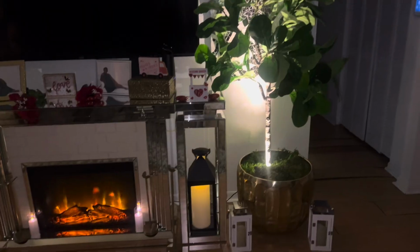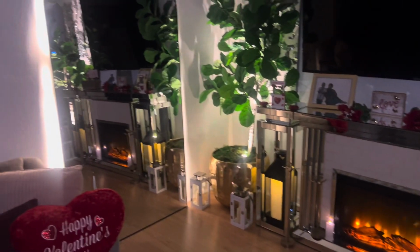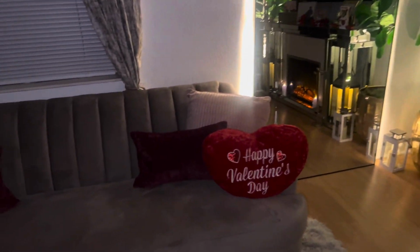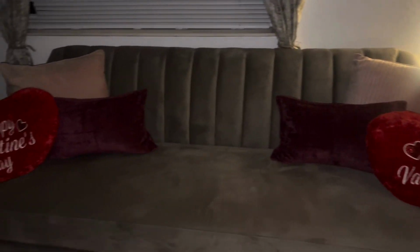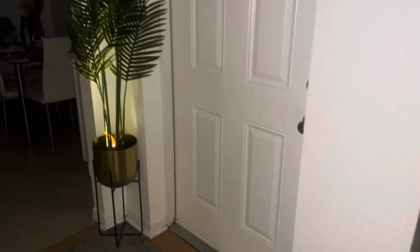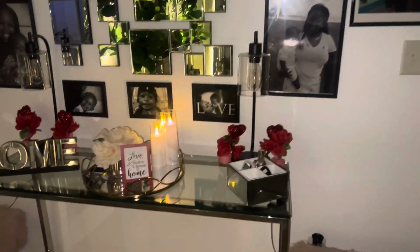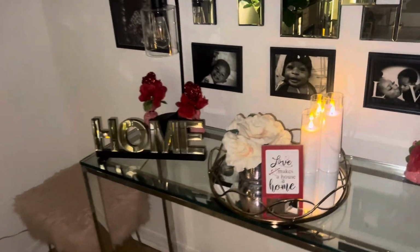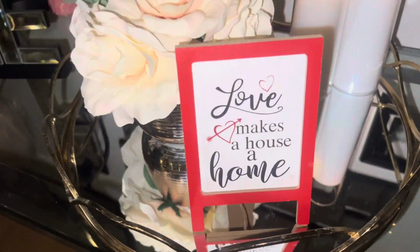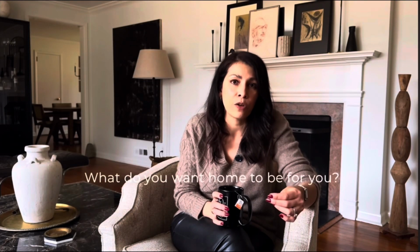Because eclectic is taking various aspects of different design styles and putting them together in a way that is harmonious, unified, and balanced, and keeping that in mind. When you do that, then you're creating a space that feels like you, that feels comfortable, that feels safe. I've talked about this before. There's so many crazy things happening in the world. We need to really understand just how important home is to us. And that is a question I would like to continue to ask you. What is home to you, and what do you want home to be for you?